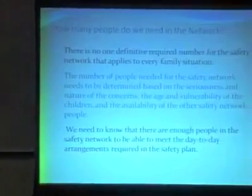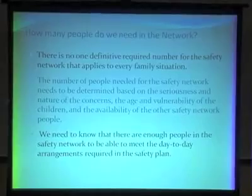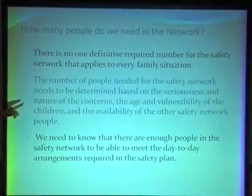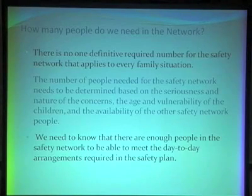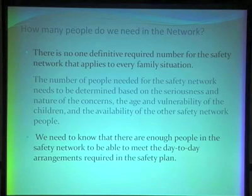Okay, so how many people is enough people? Different with every case, right? But what we know is the number of people is determined based on the seriousness, the nature of the case, right? The concerns, the age and vulnerability of the children, and the availability of other people in the safety network. If there are 10 people who are barely available, we need to get 11, 12, and 13 who are really available, right? So it's that kind of thinking, that we're making sure that there's enough people to do the day-to-day arrangements that are required. And it just depends on the circumstances.